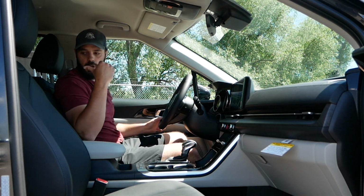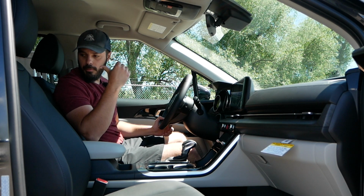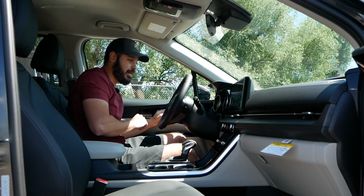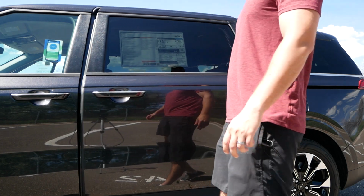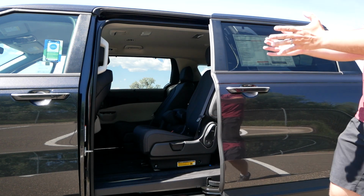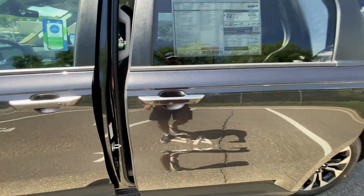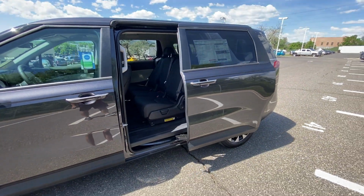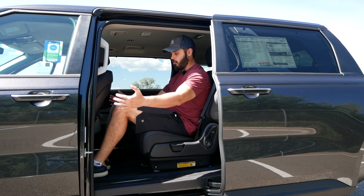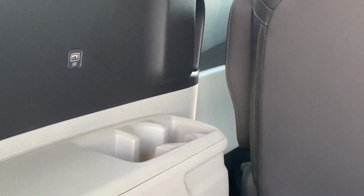With that said, let's have a look at the second row and what's going on back there. If I can fit behind myself. I think I can. I'm pretty sure I can, since this is a minivan. Both sides on this Kia Carnival have these very cool sliding doors. Usually it's just on one side, but not in this case. So jumping in here, and obviously I have tons of space. There's a huge leg room for me and huge headroom as well.